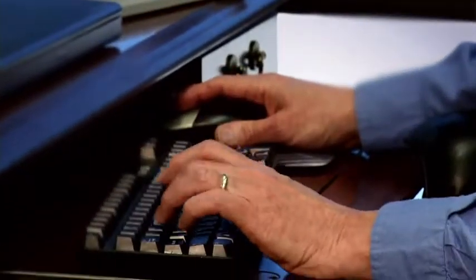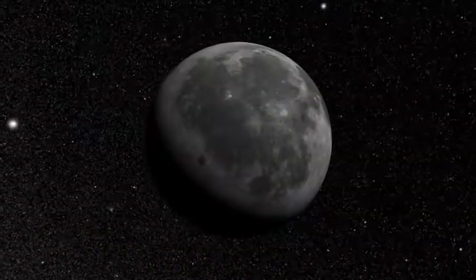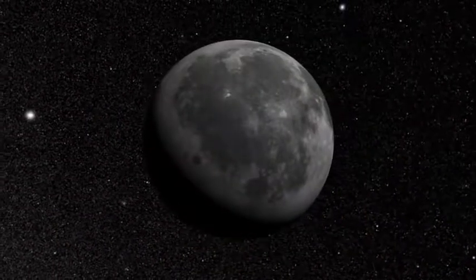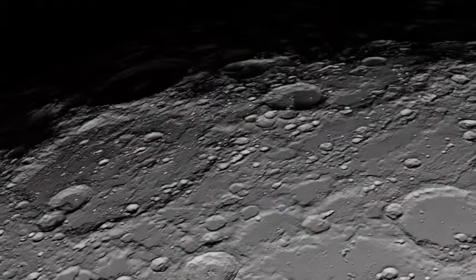So finding these young graben was a real surprise, because we thought, well, all these lobate scarps are telling us the moon is shrinking. So what are these little small graben that are telling us the moon is pulling apart doing in this picture? How does this all fit together? All that's related to how the moon has evolved, how the moon has lost heat over its 4.5 billion year history.